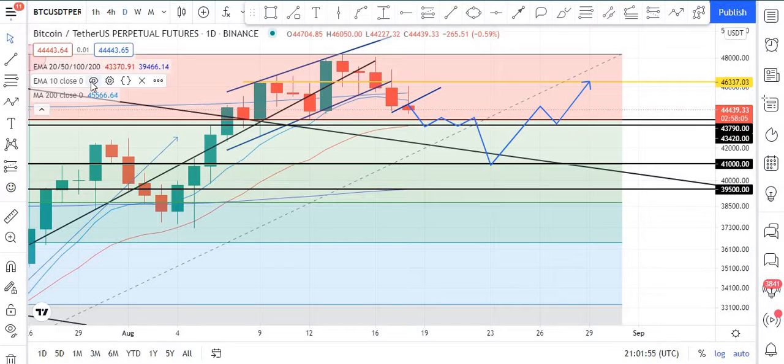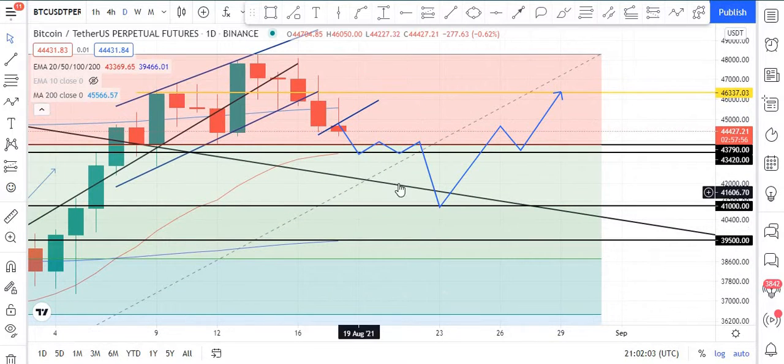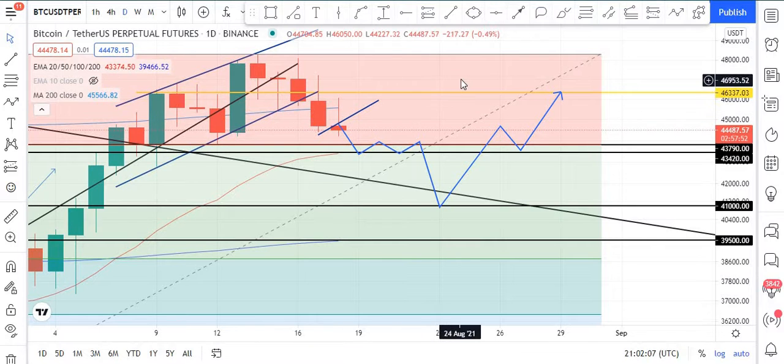Let me just block out the other one so it's clear what I'm showing you right here. Now this is the 200 MA, the blue line that you can see right here. Hope you can see clearly. It is zooming in here. Now this blue line is around 45,500 or 45,600 approximately, and that is why we've struggled to get above this line today.